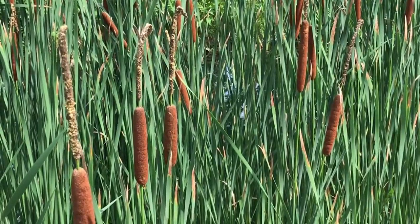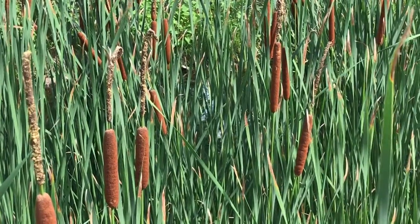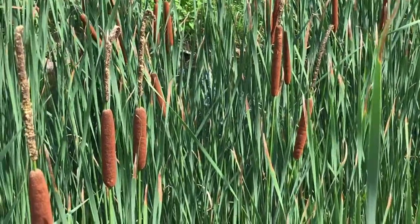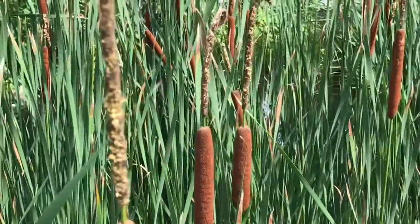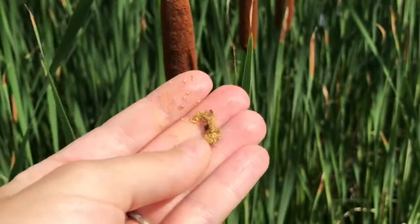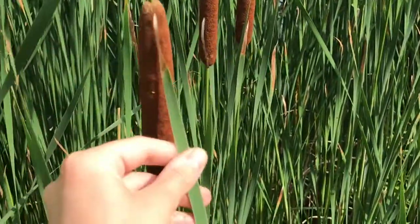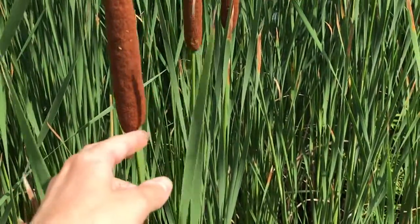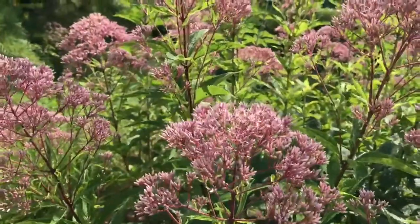Cattails are significant in many Native American tribes, including the Powhatan. And cattails have been used for many different things. Their pollen is medicinal. Their seeds were also eaten. Their sturdy leaves were used to weave mats and baskets.